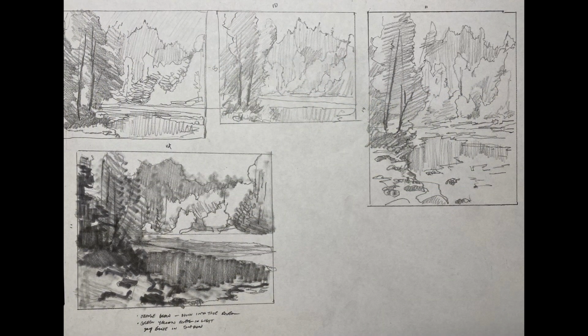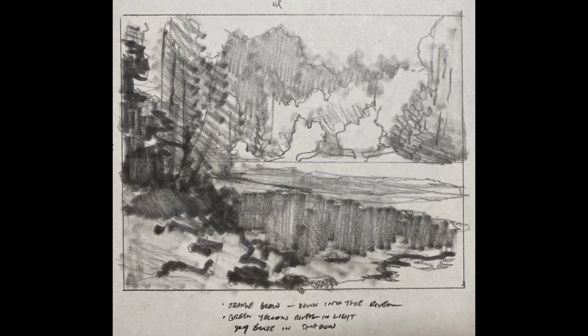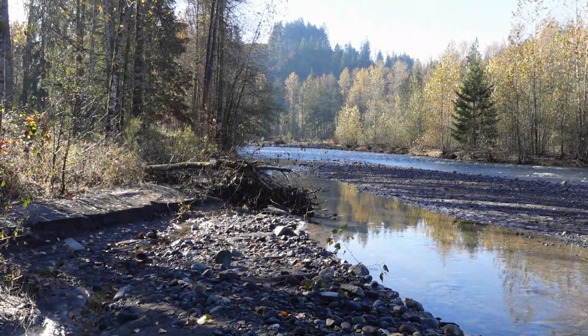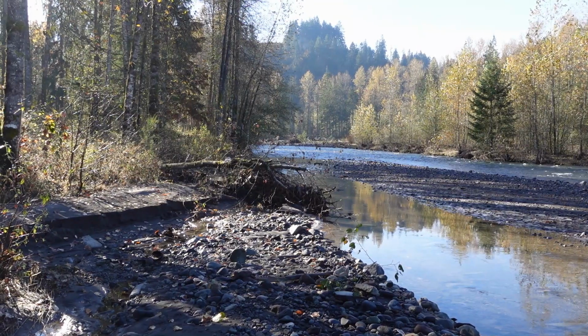I did a little sketching after my last walk to kind of get an idea what I want to paint. There's quite a bit of road noise here. There's a pretty busy road with a lot of big trucks. So I'm not sure how much commentary I'll do.